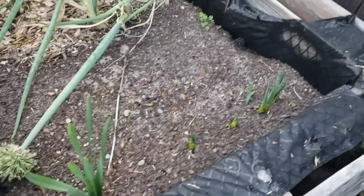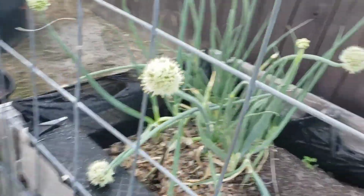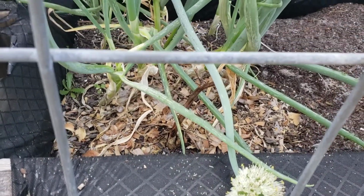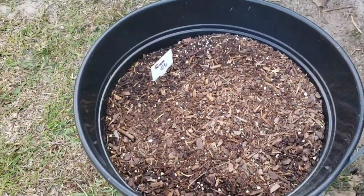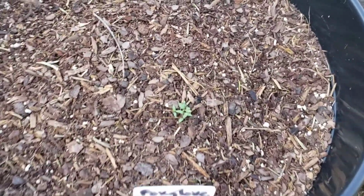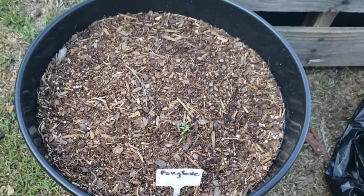Still have nothing planted, nothing in here. Some flowers coming, some onions that are flowering. The passion fruit, I think it died. There's no indication that it's growing again. I'm leaving it there just in case. No flowers coming. There is some indication that something is growing, but I'm not sure if it's the foxglove, which is what we planted here.